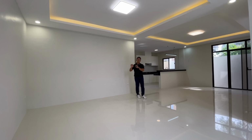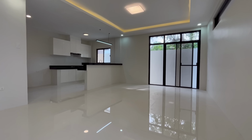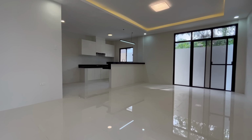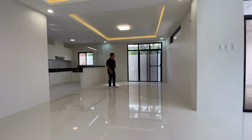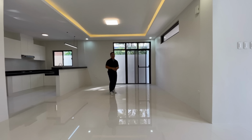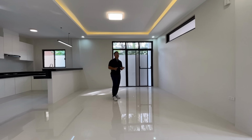Right across our living area is our dining area, and this concept is called the open concept type. Nakita mo na lahat from our living, dining into our kitchen. And what's nice about our dining area, it can fit your 8-seater, even your 10-seater dining table. Diba? If you have a big family, it's very good, it's very spacious, very roomy para sa inyo.